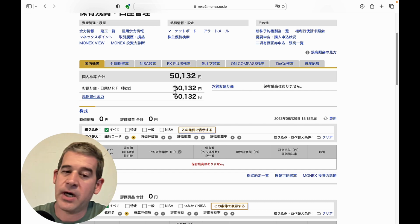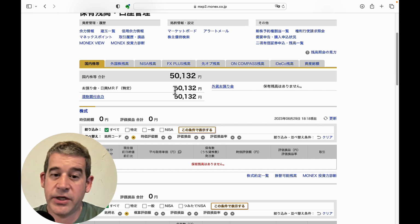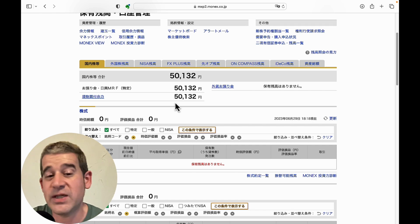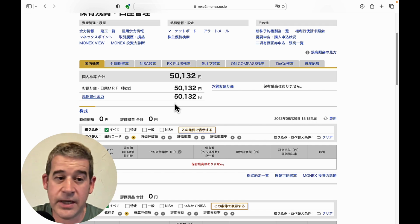But in the future, I'm considering starting my new NISA account with Monex, because that would be separate from the taxable account. It wouldn't really be a problem, basically. And it would give me diversification. So that's the plan for the future. But that's why there's no actual investments in here.